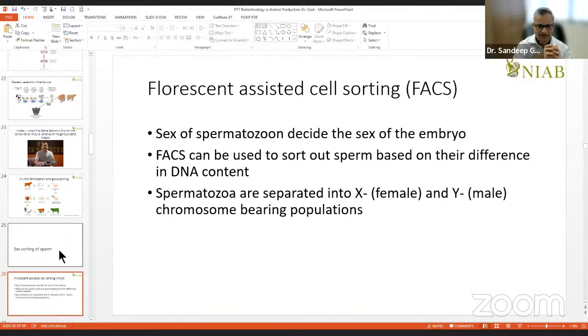Okay, because all the time the egg is always X-bearing, but the spermatozoa are the ones which bear either the X or the Y. So if we are able to differentiate or sort the X and the Y-bearing sperm, it is possible to produce an animal which is either male or female using the X or the Y-bearing spermatozoa.